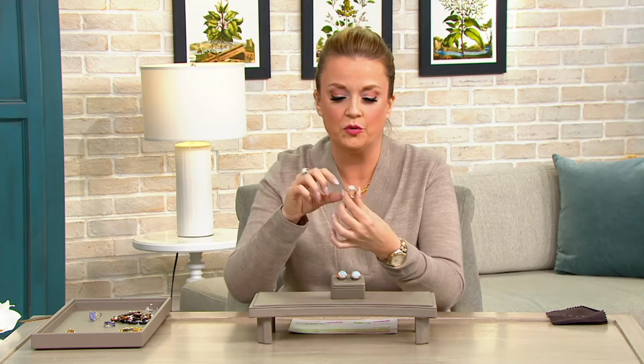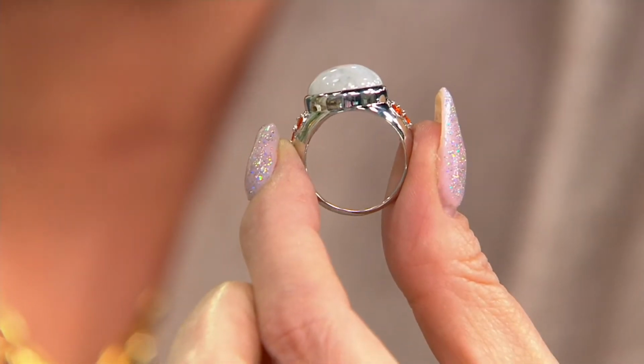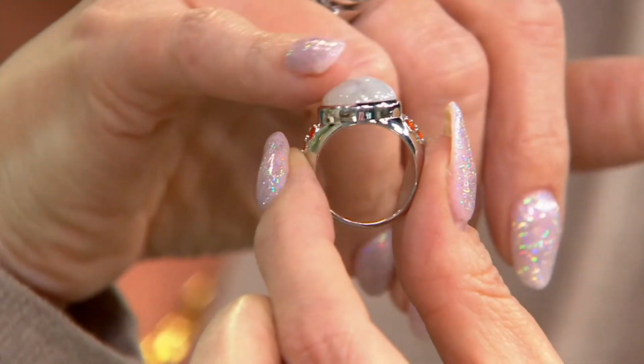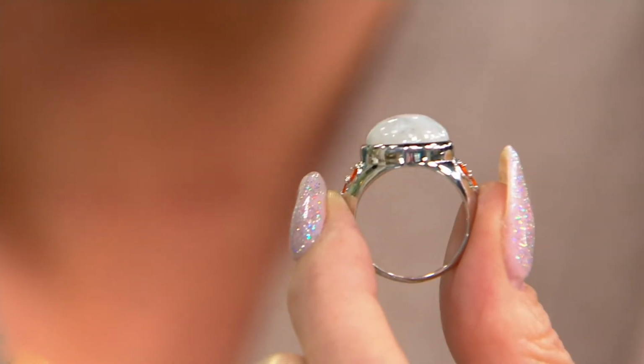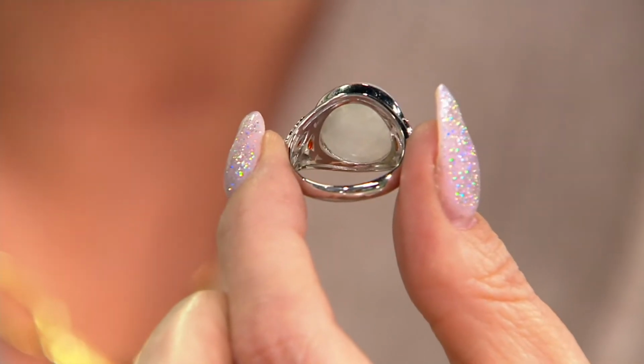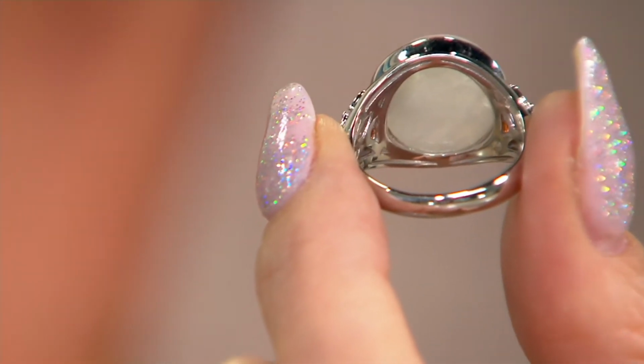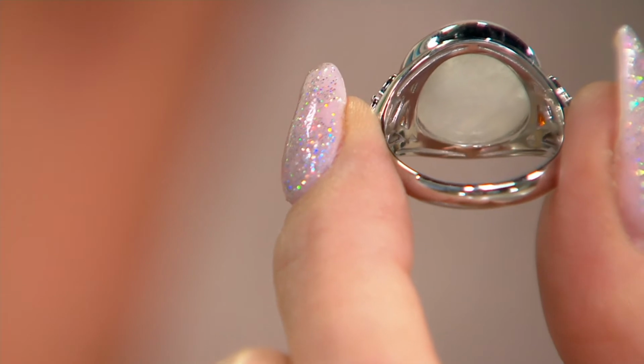I also wanted to hold it up too. I've got the fire opal choice that I'm holding up to camera. I want you to see how comfortable it is to wear. Jeff, when I slid this on, it's a big old chunk of cab. I mean, that's 9½ carats of moonstone, but underneath, it's very, very smooth and comfortable to wear. Yeah, and I love that you're showing that because it's important for everyone to understand that this is moonstone through and through.